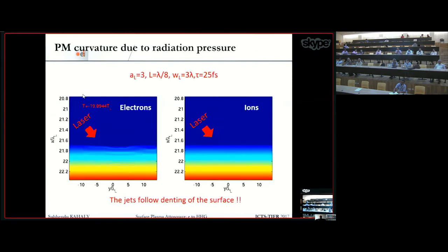So this is a simulation, again. On the left, you see electron density, the same simulation but with different parameters. And on the right, you see the ion density. So you can see that the light has interacted with the electrons, and light starts interacting, electrons start responding to high frequency light.